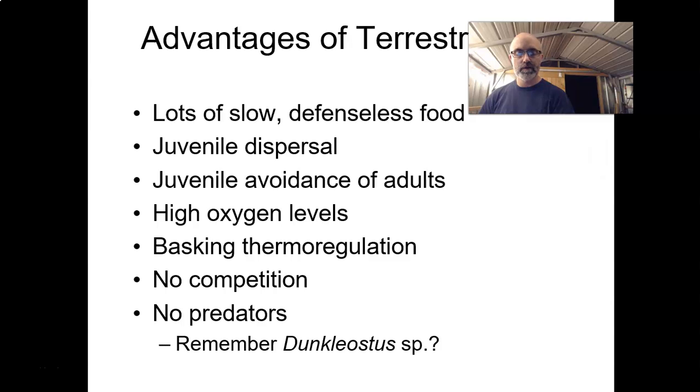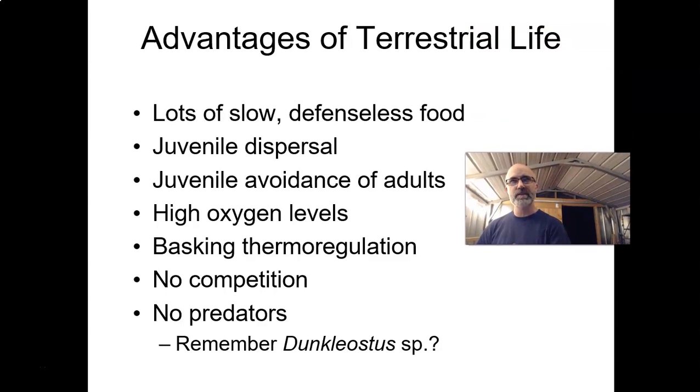So, what would the reinforcing forces, the reinforcing characteristics? I'm not sure. These are some advantages that, if you can take advantage, if you can move out into the terrestrial environment, then you would be given these advantages, and so that may make it adaptive to be able to utilize the terrestrial environment.